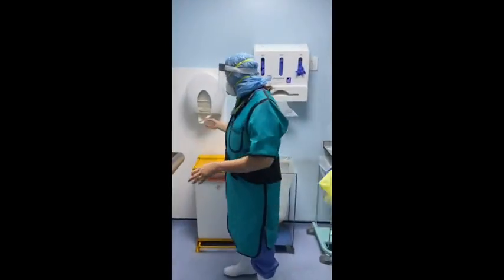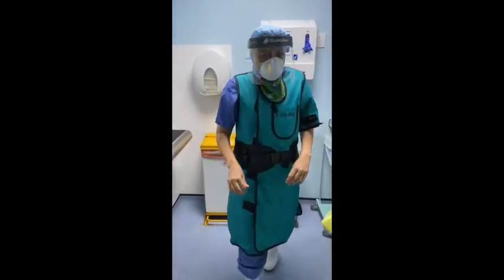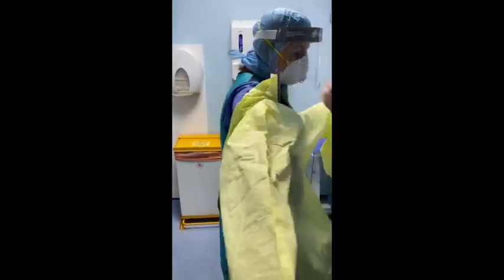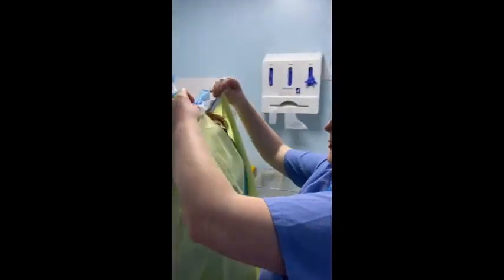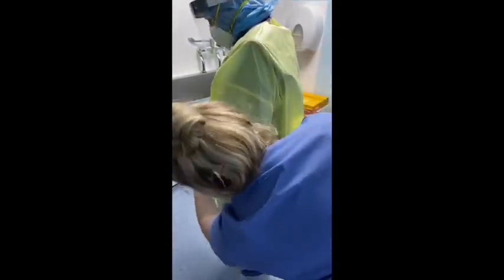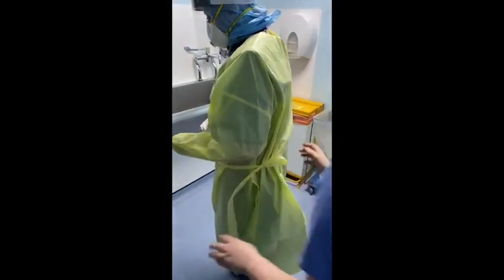The next thing will be our lovely yellow gowns. And now for everyone, we've decided that the yellow gown will be the first gown you put on, regardless of whether you're an operator or another member of staff in the lab. The gown fastening and opening works on a buddy system, so you'll need someone to tie your gown as well as open it at the end. It's just a velcro at the top, and then there are 2 strings that we tie just here. And that's the gown on.